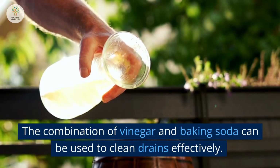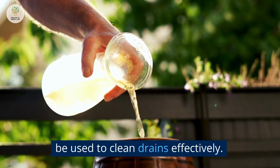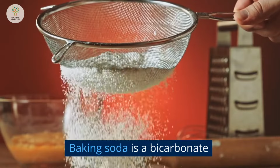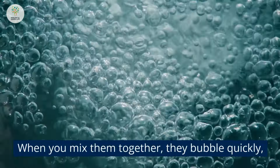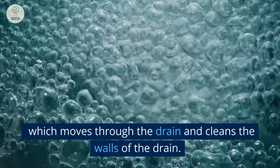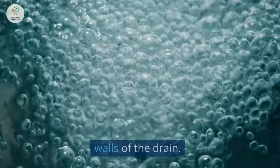Use baking soda to unclog drains. The combination of vinegar and baking soda cleans drains effectively. Baking soda is a bicarbonate and vinegar is an acid. When you mix them together, they bubble quickly, which moves through the drain and cleans the walls of the drain.